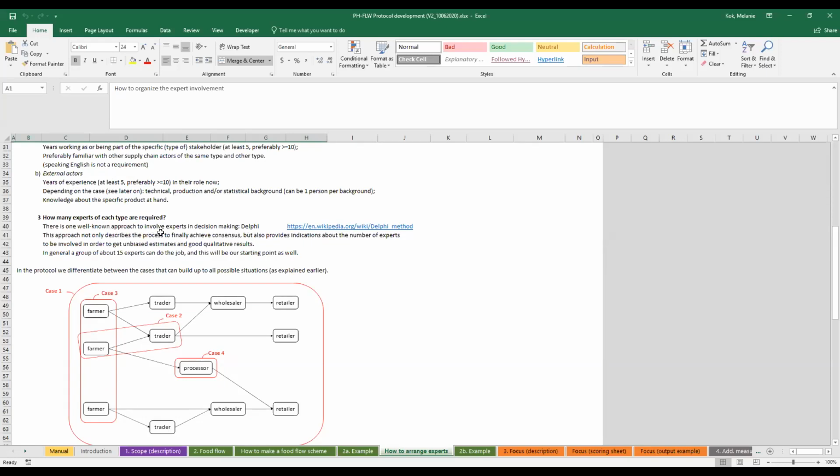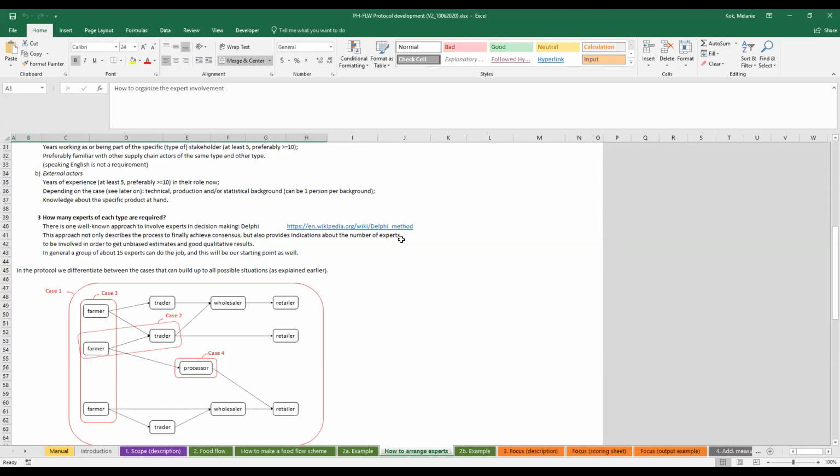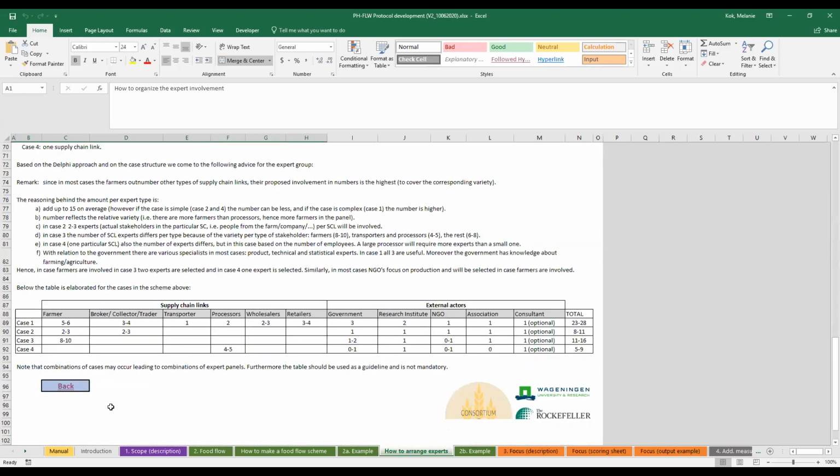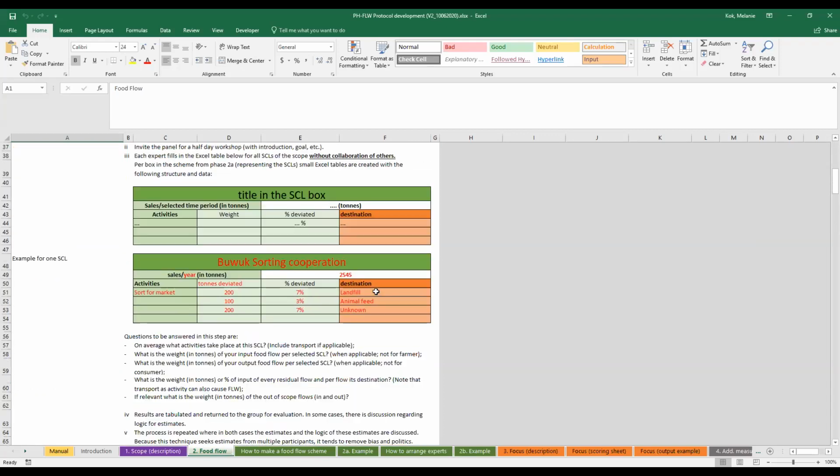We base this on Delphi, which is a method, an approach that helps you with it. You can read more about it on the website. What we do is that you ask the experts several questions. So I go back to number 2, food flow diagram. You see in here what questions the experts should answer. The idea from the Delphi method is that they should answer them first by themselves, and then you organize a kind of half-day workshop so that we get at the end one result or one range of results.